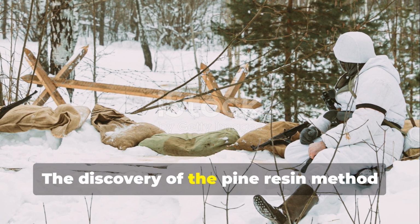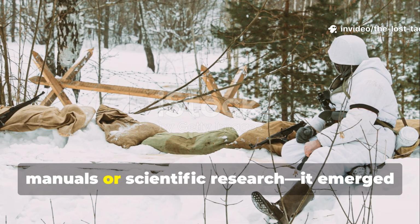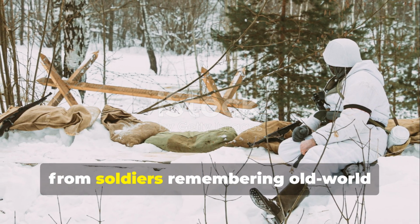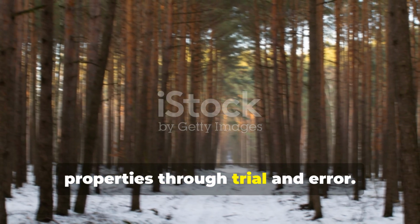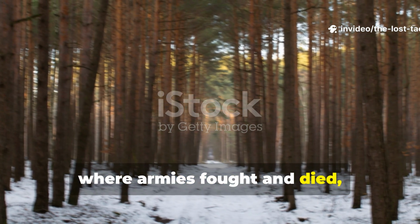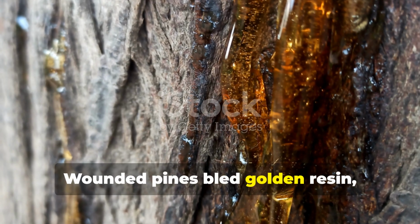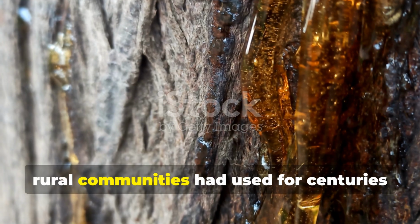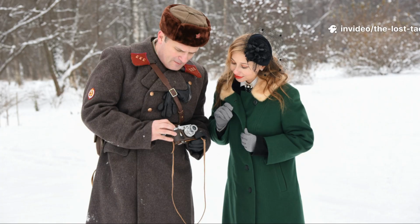The discovery of the pine resin method likely didn't come from official military manuals or scientific research. It emerged from the ground level, from soldiers remembering old-world knowledge or stumbling upon nature's properties through trial and error. In the pine forests of Europe, where armies fought and died, the trees themselves offered salvation. Wounded pines bled golden resin, a sticky sap that indigenous peoples and rural communities had used for centuries to waterproof vessels and seal wounds.